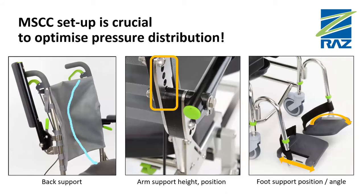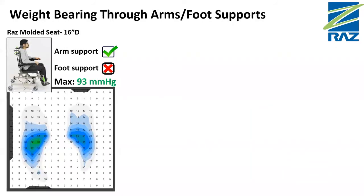And it also means that we have to be really careful to optimize the setup of the whole chair. So if you've got options for contouring the back support, for example using tension adjustment, that can help take some of the pressure. You want to make sure the arm supports are at the right height, and also look at the position of the foot supports.